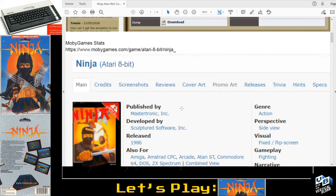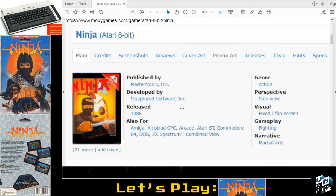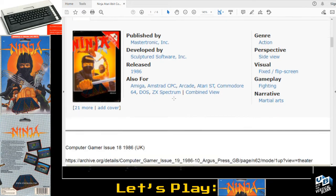Again, here are the MobyGames stats for this. Mostly I use this for the other translations. There was an Amiga, an Amstrad CPC, an arcade version, an Atari ST version, which I played a lot, a Commodore 64, a DOS, and a ZX Spectrum version.